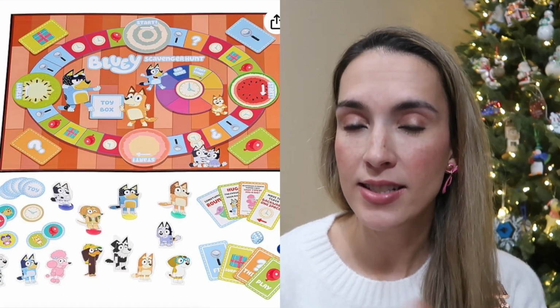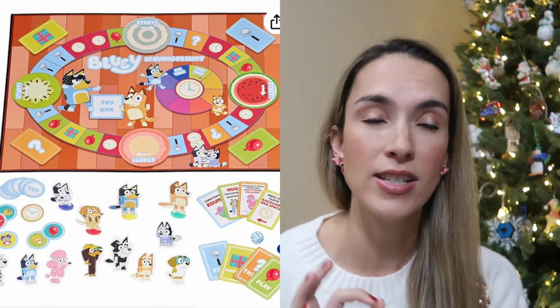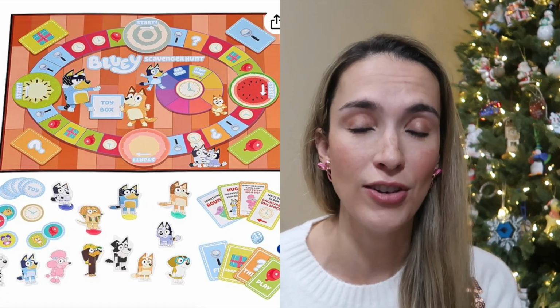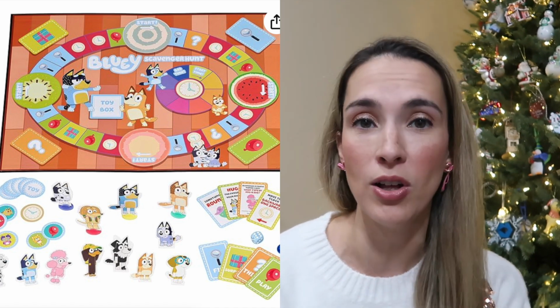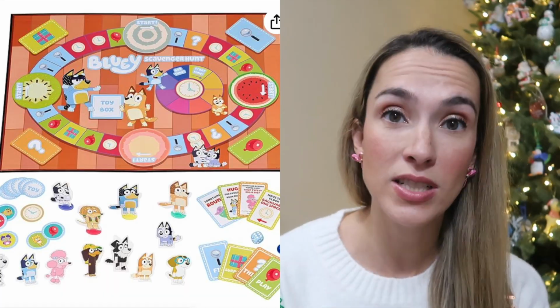We played this game at a friend's house. This is the Bluey's Scavenger Hunt board game. It has all these different cards you have to seek and find or do the activity. Really fun for this age, as well as up to older elementary school kids as well. So I wanted to mention that.